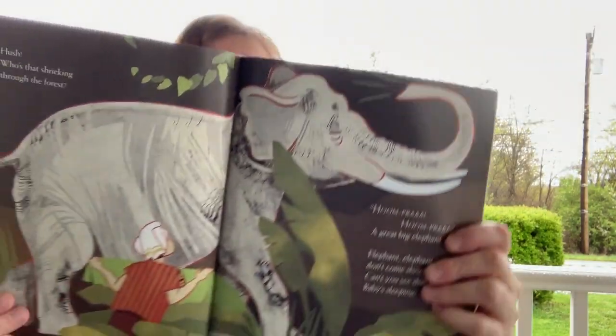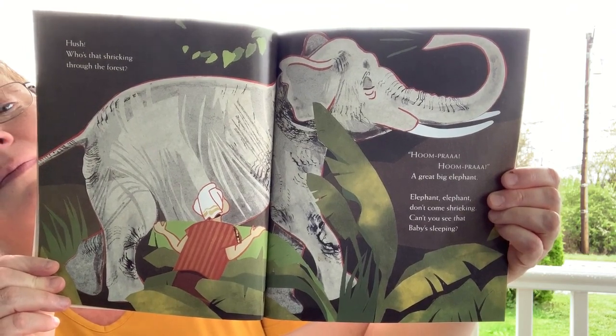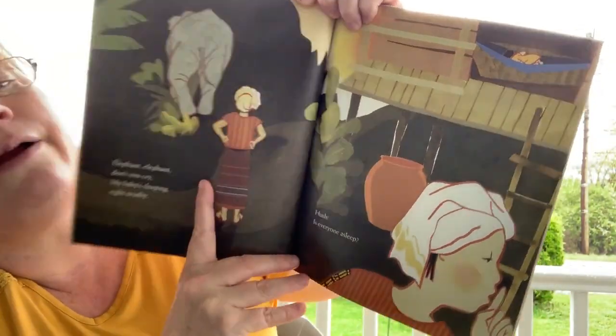Hush, who's that shrieking through the forest? Oh, oh, a great big elephant. Elephant, elephant, don't come shrieking. Can't you see my baby sleeping? Elephant, elephant, don't you cry. My baby's sleeping right nearby.